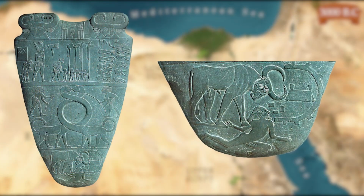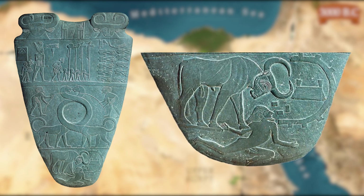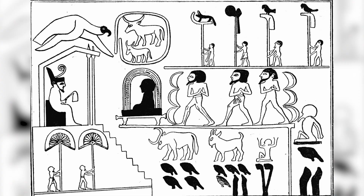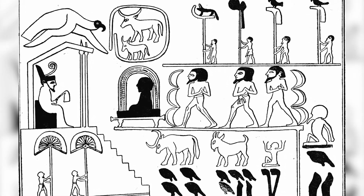In the bottom row, an ox, possibly Apis, thwarts Egypt's enemies while knocking down a rampart with its horns. Cow is often used to describe the power of the pharaoh. The power and importance of the unification of Egypt is also shown on the Mace of Narmer.